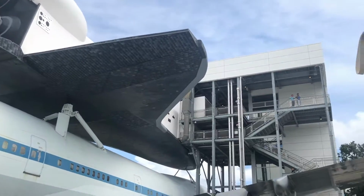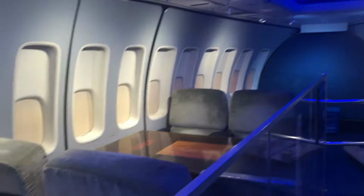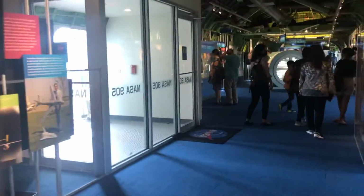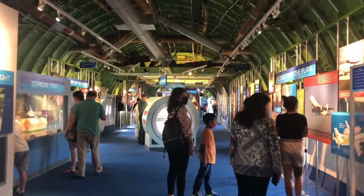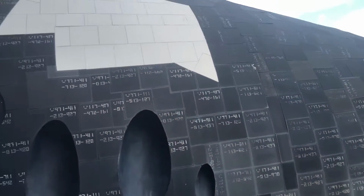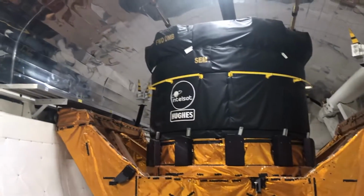After you visit the Saturn Rockets, you can head over and look at the space shuttle. I wish it was a bit better decked out as to what it actually looks like, but here's the airplane that carries the shuttle from place to place. As you can see, they piggyback one on top of the other. They have great exhibits though. A lot to read, a lot to go through, a lot to learn. Every single question you probably had about space travel is answered here.